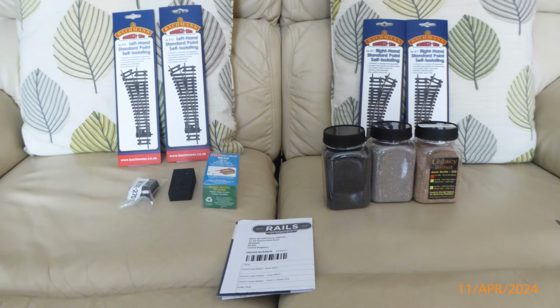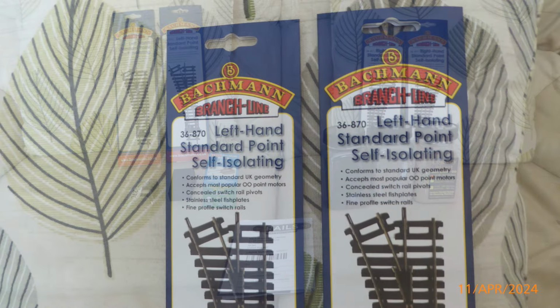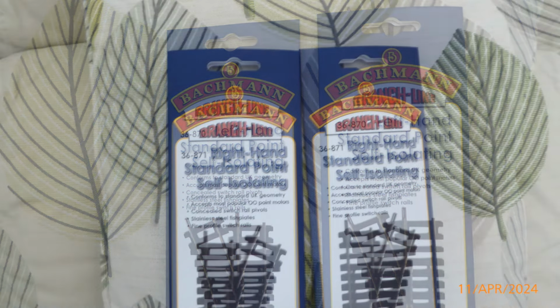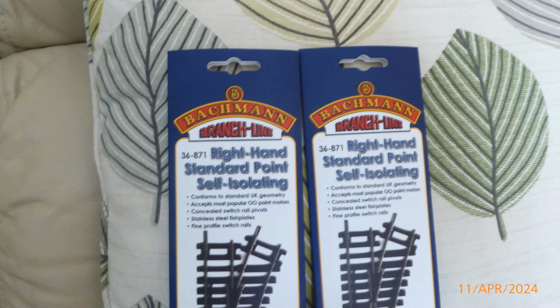So in it was 4 points, two left hand, two right hand, but they're Bachmann ones, so they're the same as the Hornby, but they were only £11 odd instead of what, 15, 16 from Hornby ones, so I thought I'd give them a go. And so far they seem to have worked out okay.